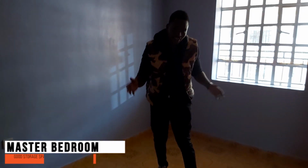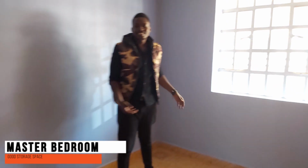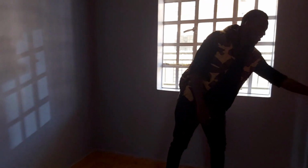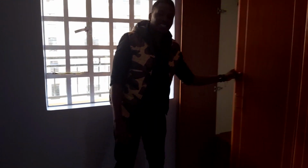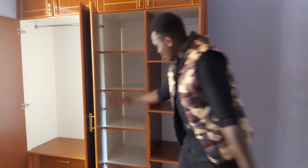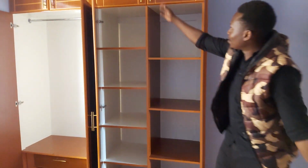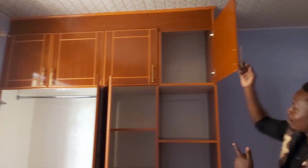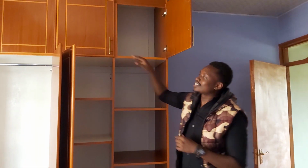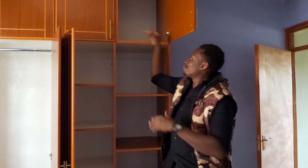Guys, sorry about the lighting. The windows are actually tinted so no one can see from outside, but you can see them. Here you have your cabinets for the master. Quite nice. Spacious shelves. Up here there is storage, where you can put suitcases.